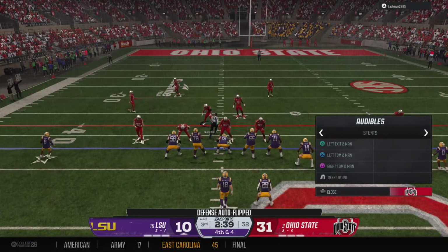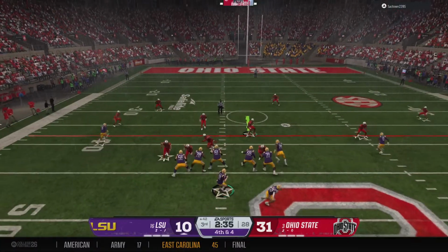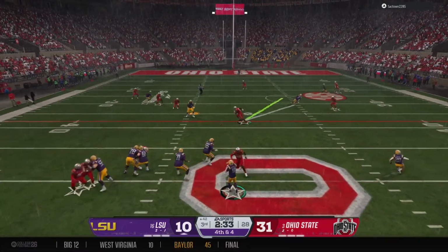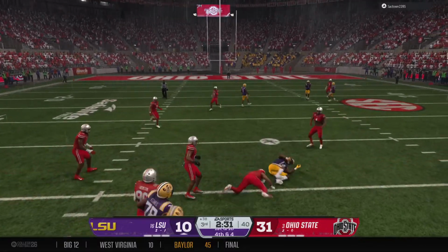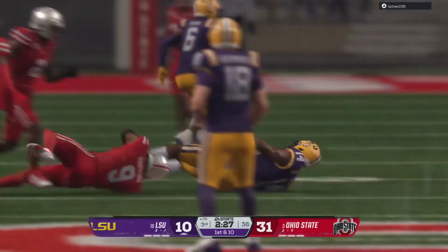So no hesitation by the coach. The offense is out there to go for it here. Needs a completion here on fourth down. Grab down the middle. It's Green. Looks like LSU has the first down.